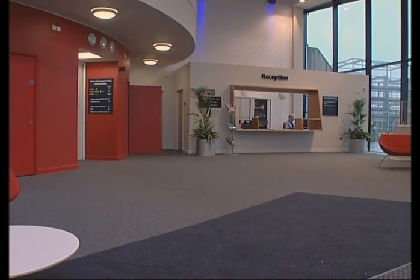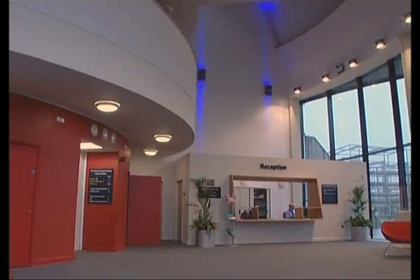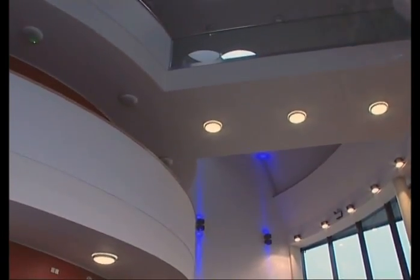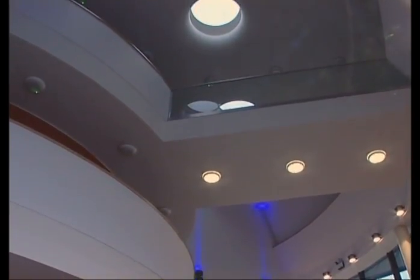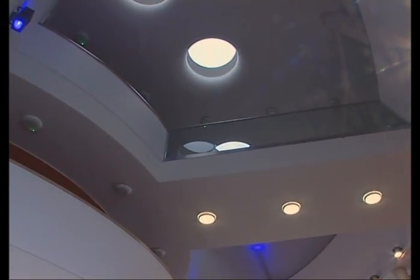The concrete structure of the building is designed to help heating and cooling by acting as a large thermal mass. This allows the building to cool during the day by absorbing unwanted heat gain. It's then cooled during the night using cooler evening air.